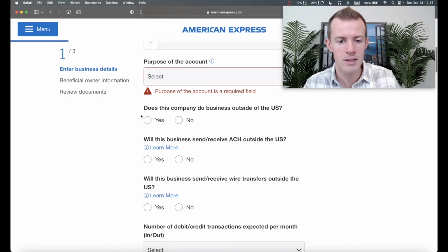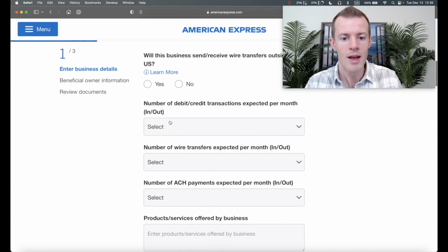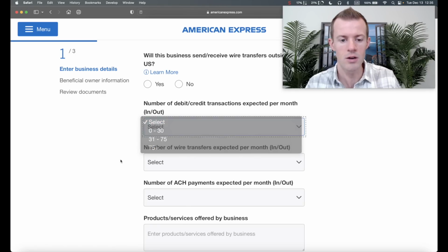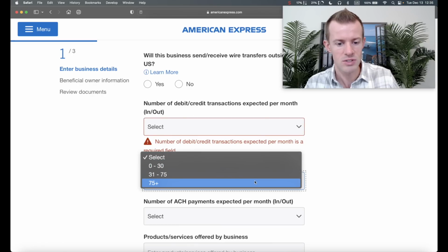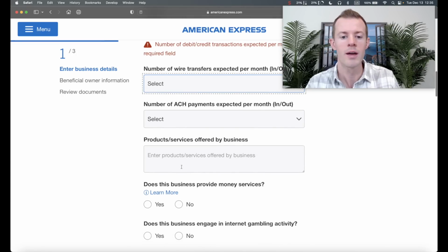Let's see, we've got, does this company do business outside of the US? Yes or no? Will this business send or receive ACH outside of the US? Will this business send or receive wire transfers outside of the US? Scrolling down further, number of debit or credit transactions expected per month in and out, and then it has the different thresholds right here. The number of wire transfers expected, same thing, different ranges. Number of ACH payments expected per month, and the products or services offered by the business.